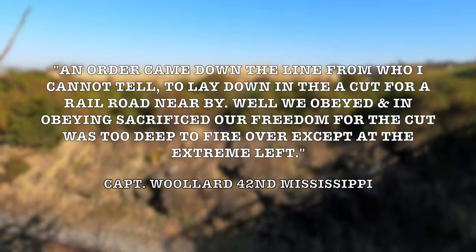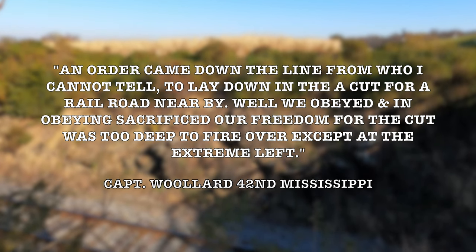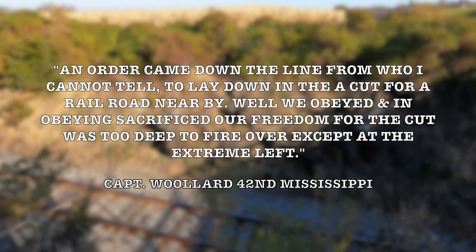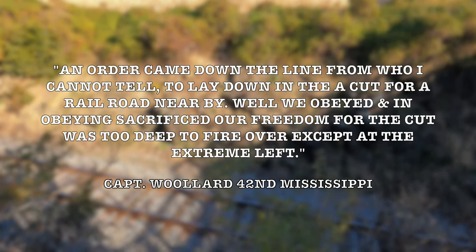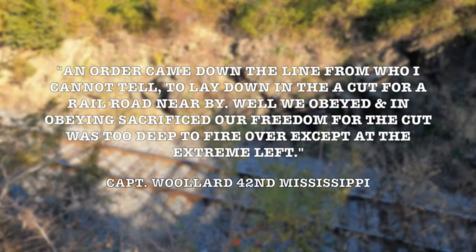An order came down the line from who I cannot tell to lay down in a cut for a railroad nearby. Well, we obeyed, and in obeying sacrificed our freedom, for the cut was too deep to fire over except at the extreme left. Captain Woolard, 42nd Mississippi.